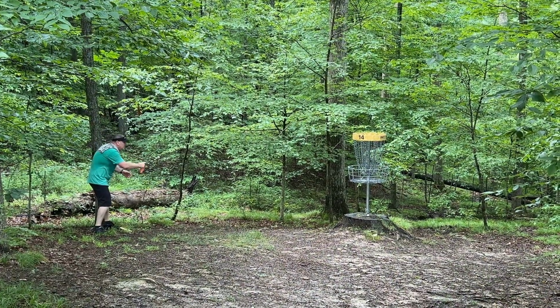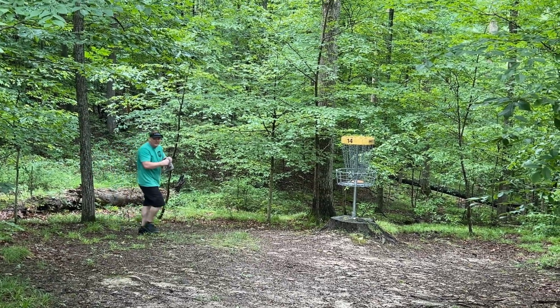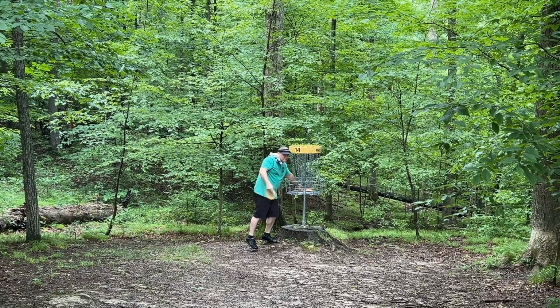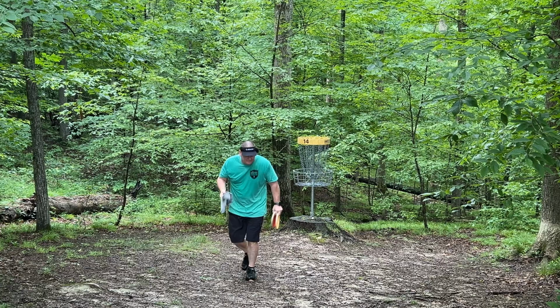All right. From where I took that third shot, I'm just happy to get a par because that was not an easy shot behind all those trees.